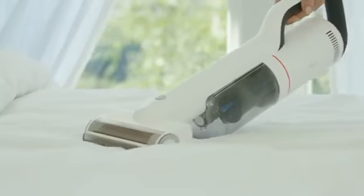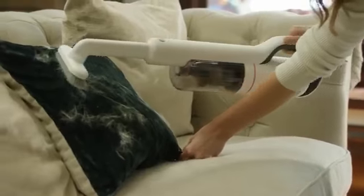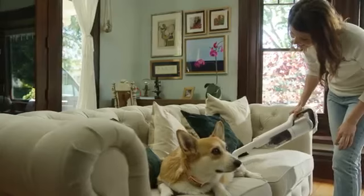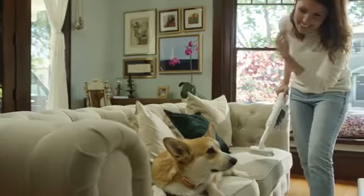Powerful enough to clean up mites. The ROIDMI NEX Storm's low noise and 6-layer filtration system, which acts as a purifier, keeps your home quiet, healthy, and fresh.